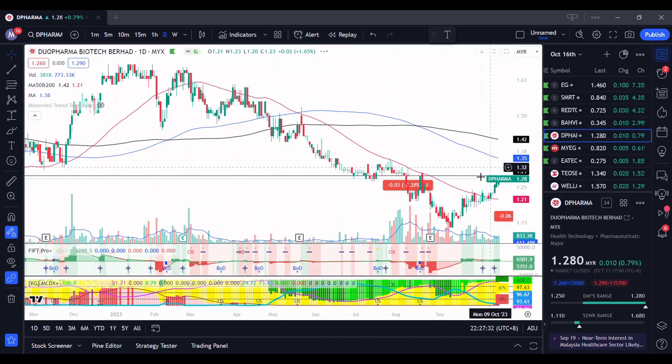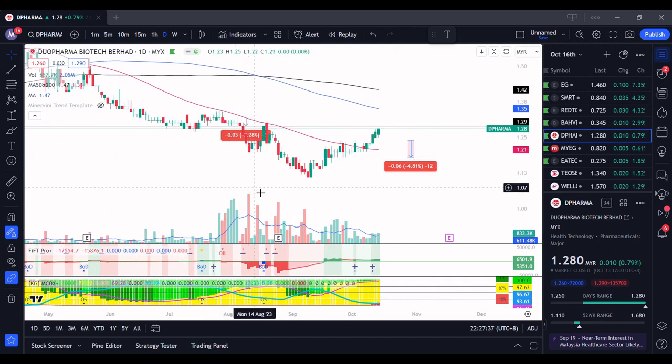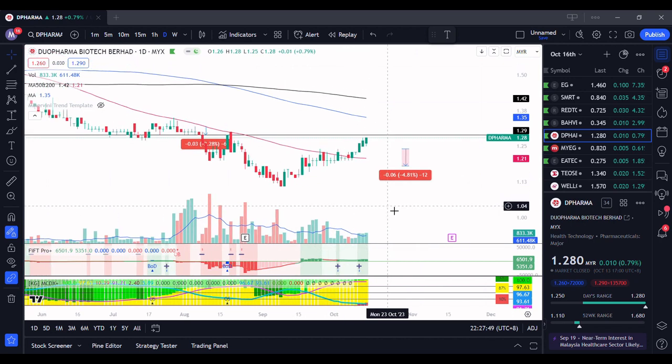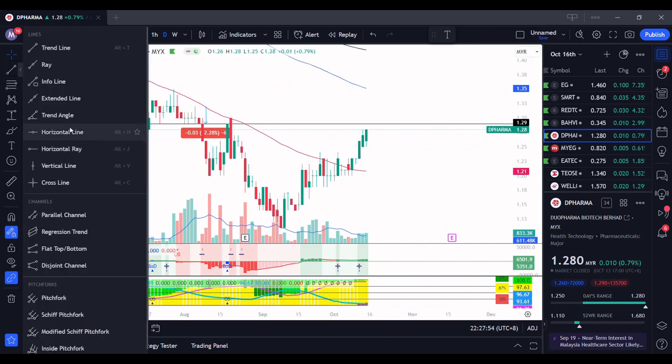I see a bit of similarity in Dpharma. Red candles here, very high volume, come down here. Then all of a sudden green candles are dominating back. So I just want to see whether it's similar or not, or whether the same thing will happen or not. So that is why I listed Dpharma inside.